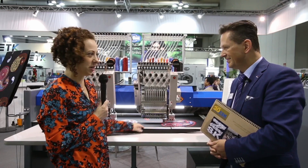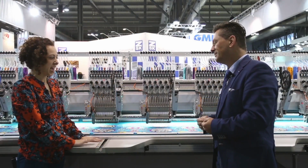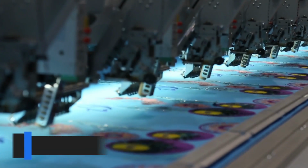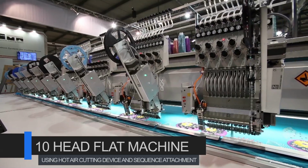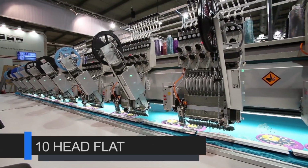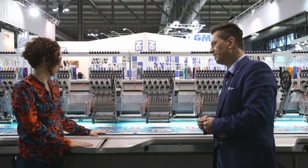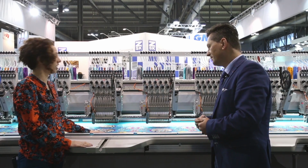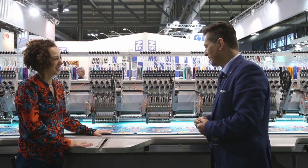Awesome. Well, thanks again, and we'll go to the next machine. Okay, so now we are here at the 10 head, and this is really interesting, especially for us in the United States, because this is a little bit different than what we're used to. This is a flat machine, right? Right. And it's showing something really unique on here. Can you please tell us what's going on? Yes, of course.